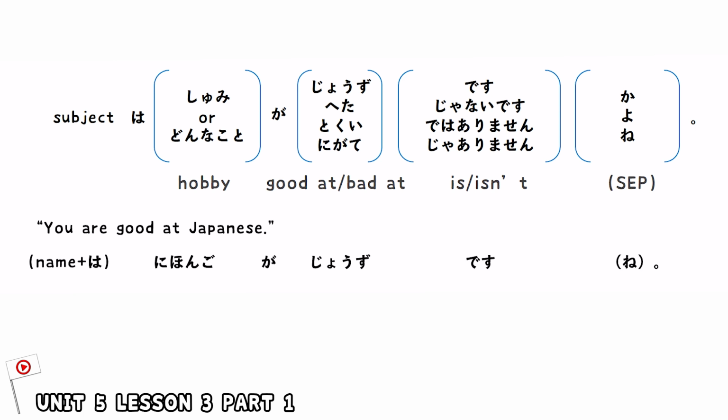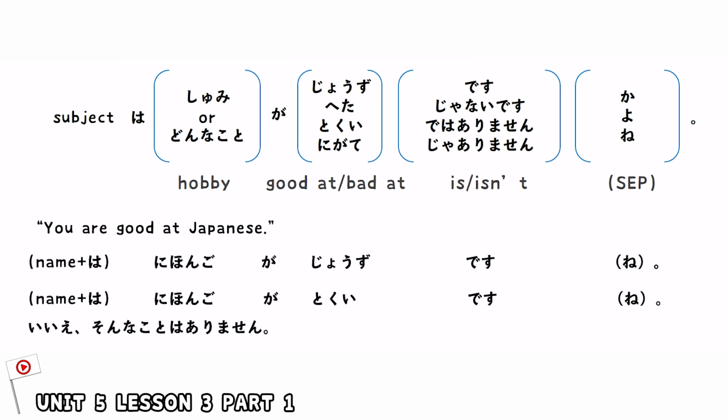日本語が上手ですね. The second way to say it is by replacing 上手 with 得意. You can say the person は日本語が得意ですね or 日本語が得意です. Whether or not you want to use the sentence ending particle is up to you.